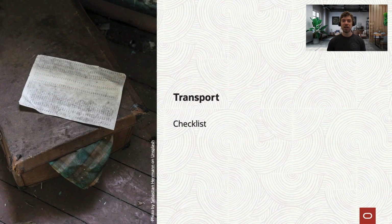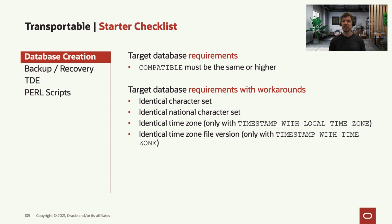So let's take a look at the checklist before you use this method for your huge database migrations. First thing, the requirements in the target database. The compatible in the target system must be the same or higher. So you cannot use this method to go to a lower release or a lower compatible. You can only use this to go to the same or higher release and also with the compatible. Regarding the character set, we always recommend you to be at the same character set and national character set. For time zones and time zone file version, we also recommend you to have the same or higher ones. You can have lower ones only if you don't have a timestamp with local time zone in your database.